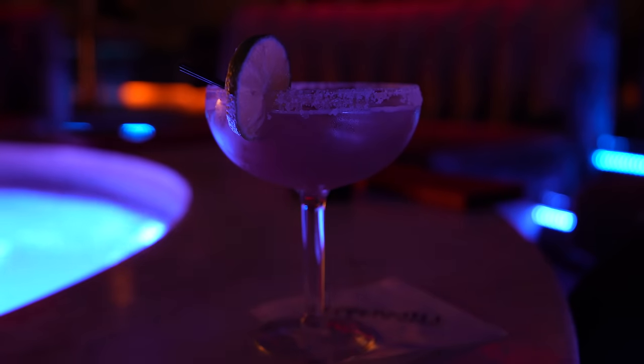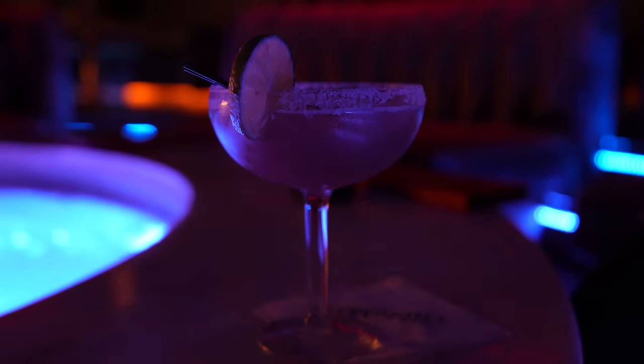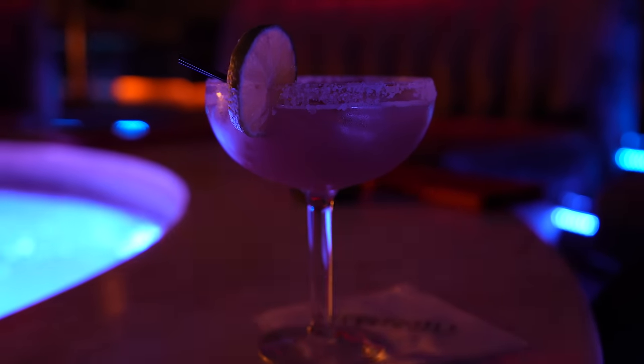I love Peppermill Lounge. I've got the pomegranate margarita, super delicious, fruity, tart, little salt on the rim. So this is the absolute best place to enjoy a drink and end our night. We might do a little gambling, but we will see you guys all in the morning.